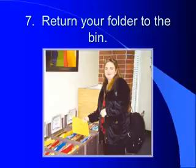You come in, you get your folder, you look at your assignment sheet, you find the materials, you sign out the materials, you work on them, you have the staff member grade them, and then you return your folder to the bin.